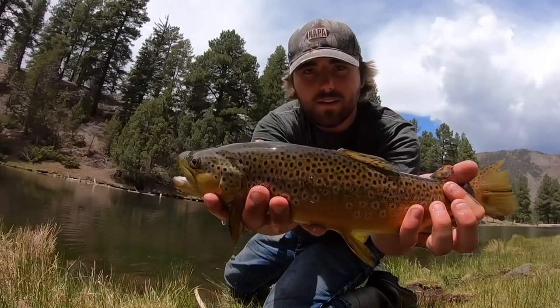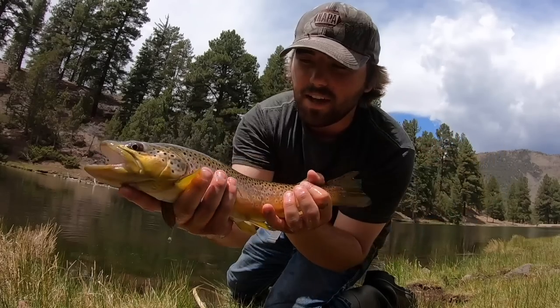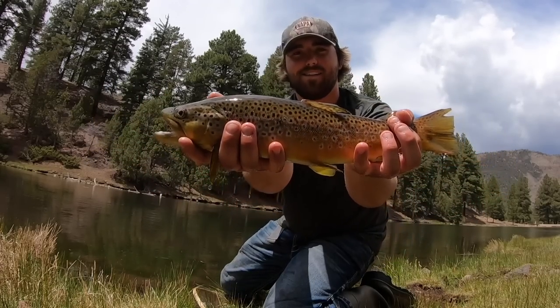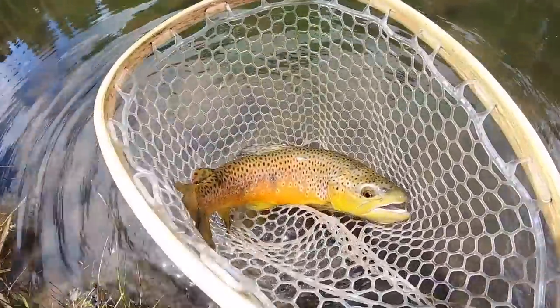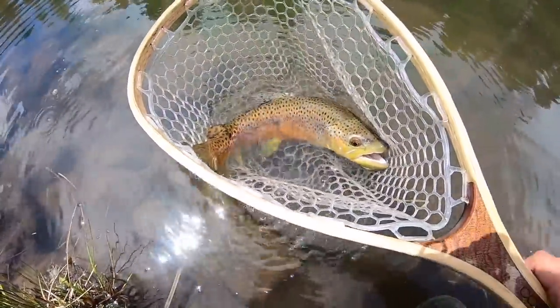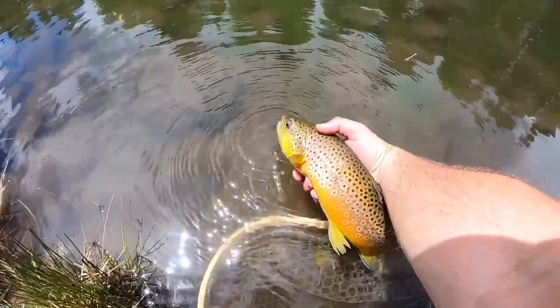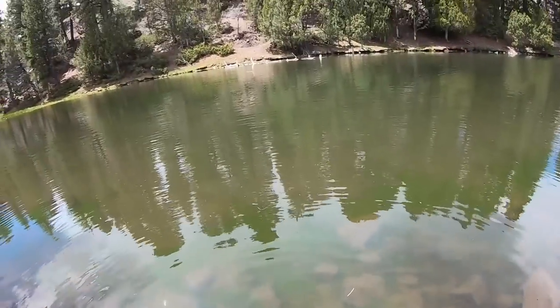There we go. First good fish of the day. About a 14-inch brown. Not a giant, but that's freaking awesome. This is what I'm here for. All right, buddy. Thanks for biting. Just look how beautiful that thing is. Holy cow. There we go. Heck yeah, dude. That is why we're here. Now, if we can get a tiger trout that size, that would be awesome.